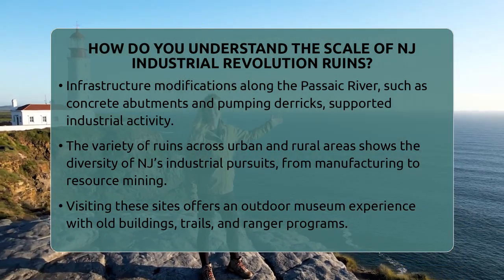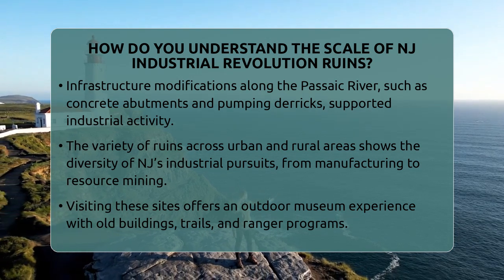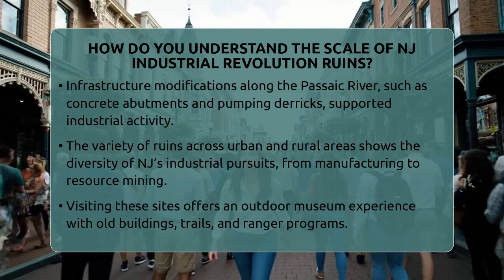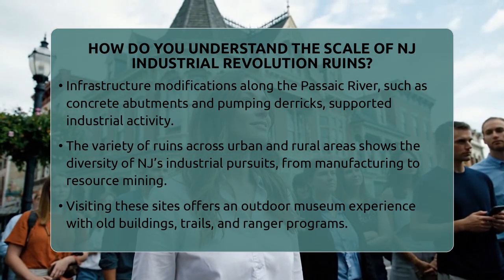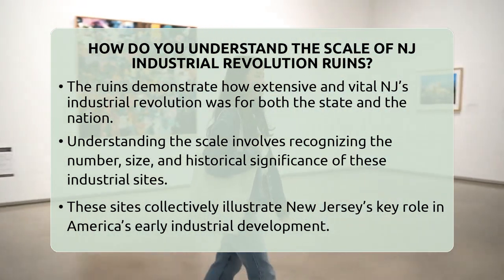The spread of these ruins across urban areas like Paterson and rural spots like the Pine Barrens shows how diverse New Jersey's industrial activities were. From heavy manufacturing to resource extraction and farming, the state played a big role in America's industrial growth.